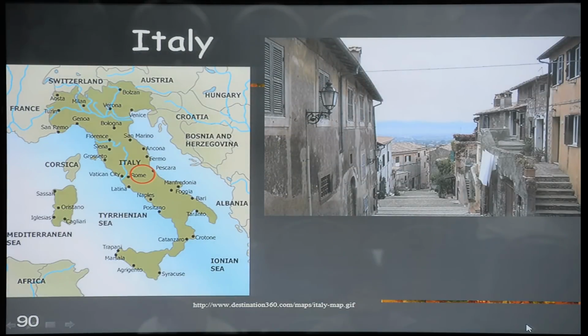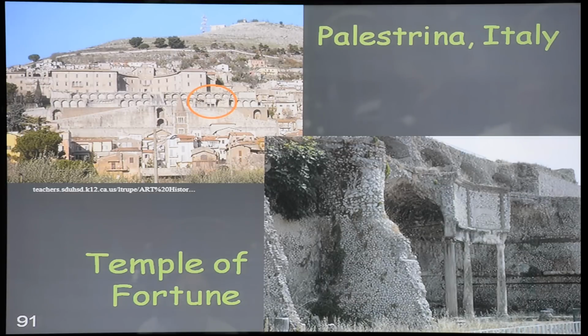Okay, moving along quicker now. This is, again, in Italy. We're going to go to Palestrina. This is the Temple of Fortune. This is a Roman temple that was uncovered during World War II. The Allies were bombing the city. The Italians were fighting back, and they uncovered this whole area here. And we're going to look inside this temple.